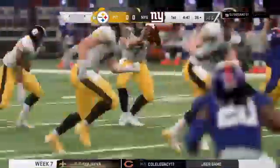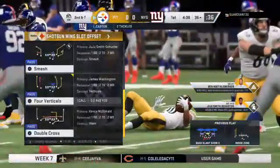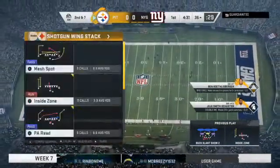On 1st down, Conner plowing ahead for about 3. It'll be 2nd and 7. Give him 3 on 1st down. It'll set up a 2nd and 7. Brings up 2nd and 7 at the 36-yard line.